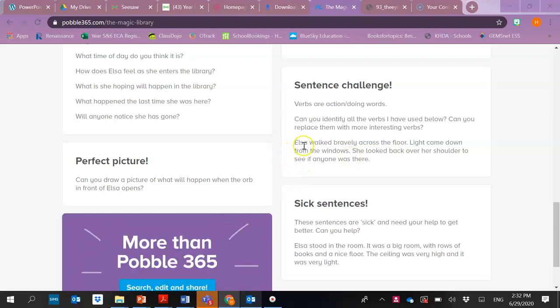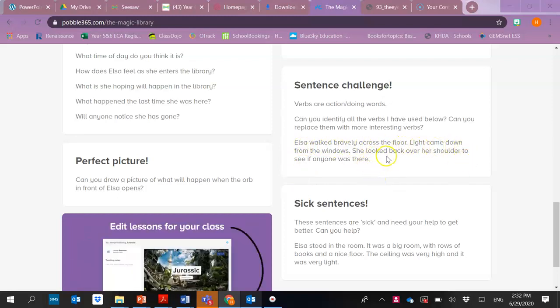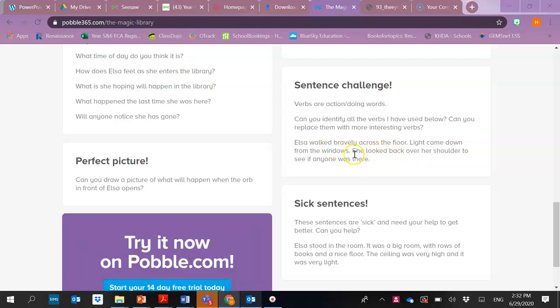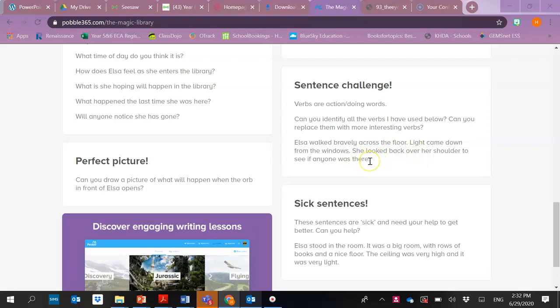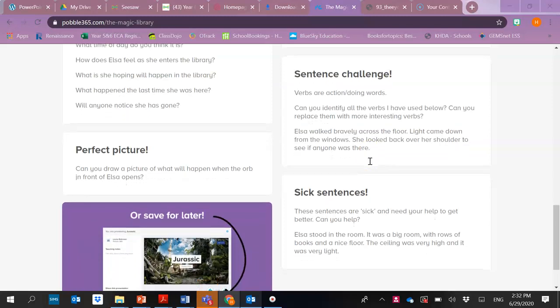So for example, Elsa walked bravely across the floor, light came down from the windows, she looked back over her shoulder to see if anyone was there. So I may change this verb looked to she glanced back over her shoulder to see if anyone was there, and then that just gives the reader the idea that perhaps, you know, she's a bit nervous glancing back, taking a quick look rather than just looking.